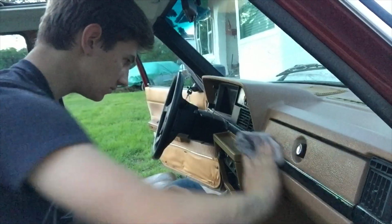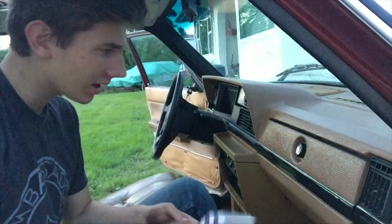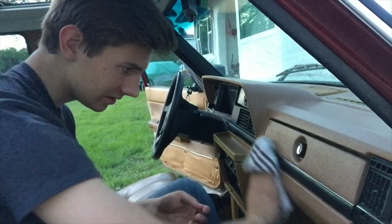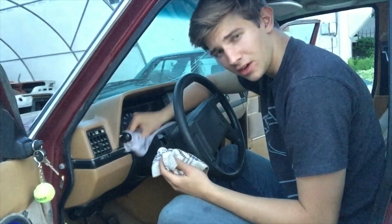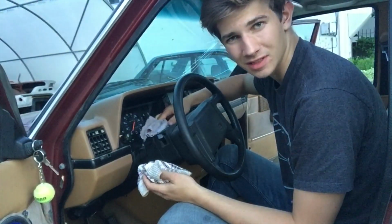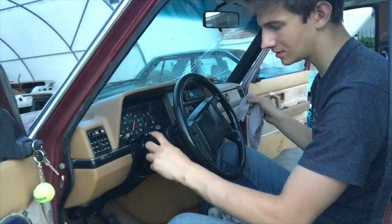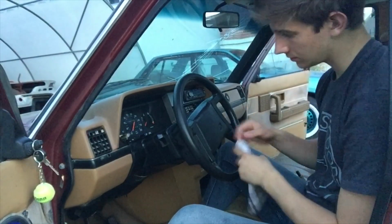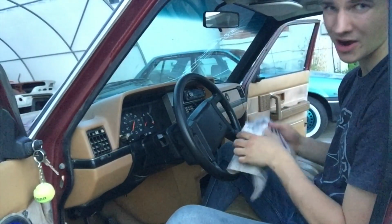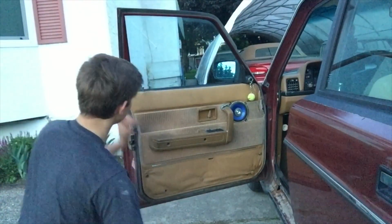That's the stuff. So I've got one rag that's wet for wiping, and once I'm done with that, I got a dry rag to wipe it down for best results. So I just gotta clean this dash area here. It's pretty dusty, but at least it's not sticky, so that's a plus. I really like the turn signals on this because it's nice and thin and just robust. You know, Volvo was one of the first car companies to put airbags in their cars. Next thing I'm gonna do is clean down these door panels.